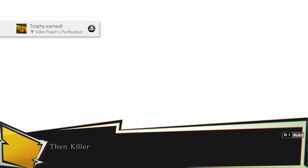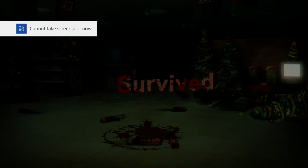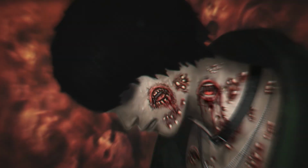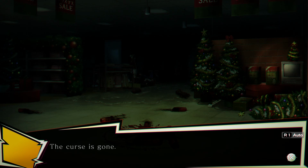She mutters weakly. Then Killer Peach fades into the darkness. We did it! Yay! Interesting that all the ghosts have been women. There hasn't been a single male ghost. The curse is gone.